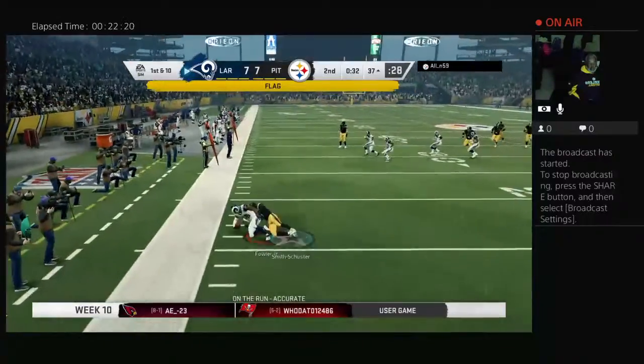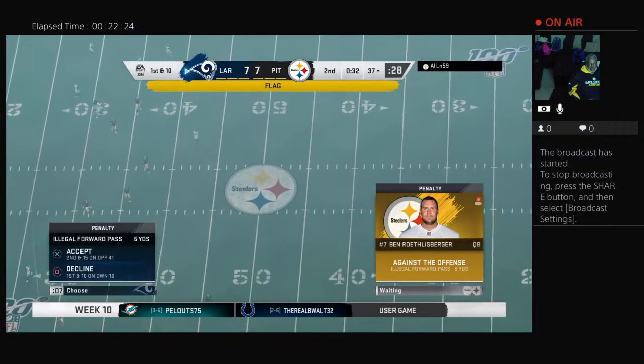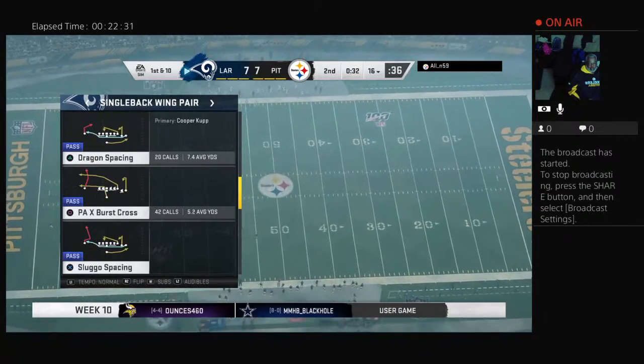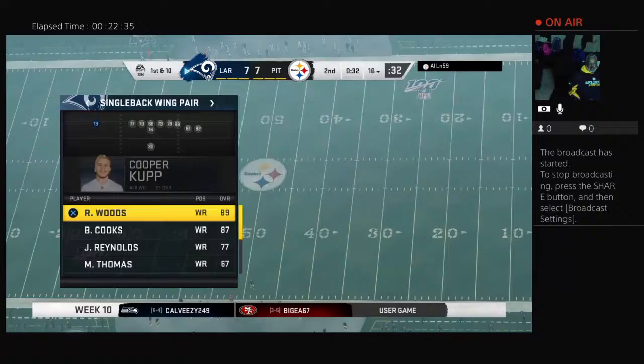Oh, he's trying for Smith-Schuster, but it's intercepted. Picked off by Dante Fowler. And a big turnover there as his guys will get the football back. So they elect to decline it. And why not? Just go ahead and let the play stand, and they'll take that.